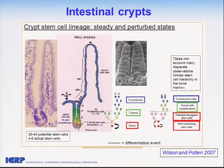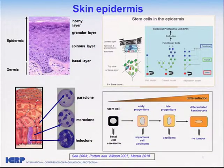And here's the intestine with crypts and villi, where the niche region is here near the base of the crypt. And here's the idea of a lineage of cells which are all in the crypt. Here's the skin with the histology, the lineages which are outlined here, and in vitro you can culture certain of these populations from the stem zone, and even just above that, like here with smaller clones.